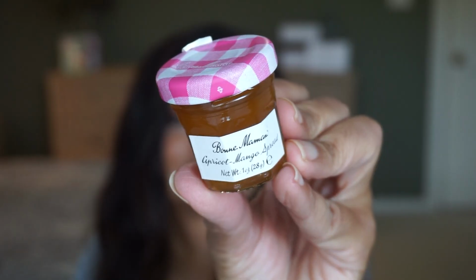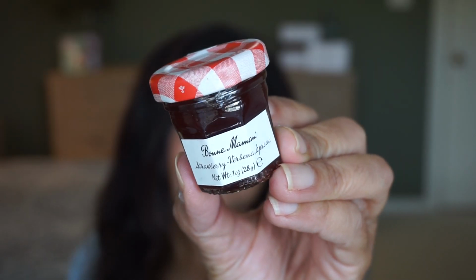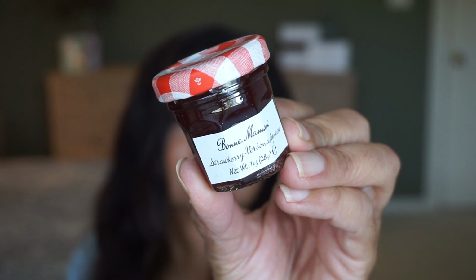And where are you at? So for day number 13, we have apricot mango spread. This is one of my favorites. Anything with mangoes and anything with figs. Those are my favorite. For day 14, we have strawberry verbena spread. Whenever I think of verbena, I think of L'Occitane with their verbena shower gel. Okay, so that was 14. Now let's go for 15.